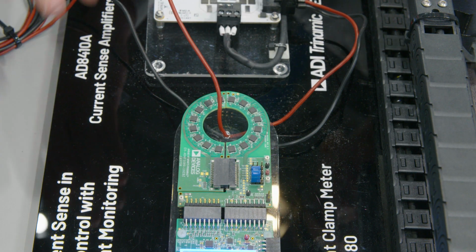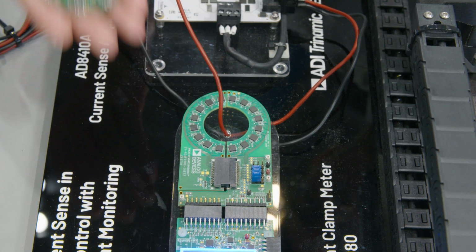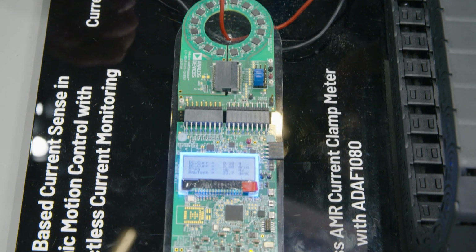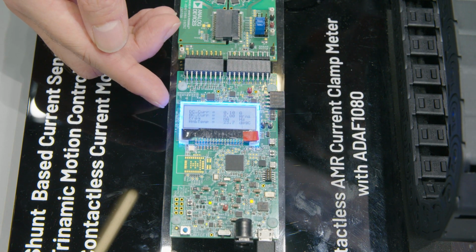Additionally, the AMR current clamp meter is integrated here, which uses the ADAF1080 magnetic field sensors, which measure the current of the actual system.